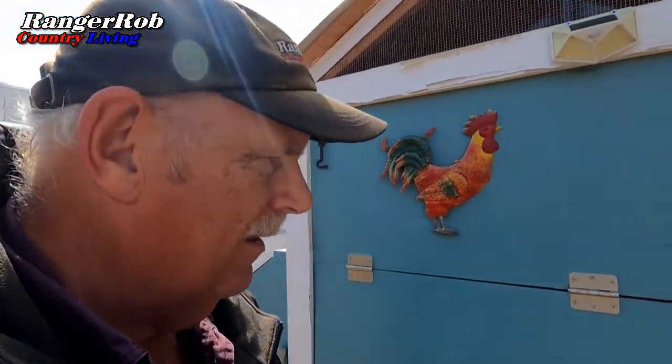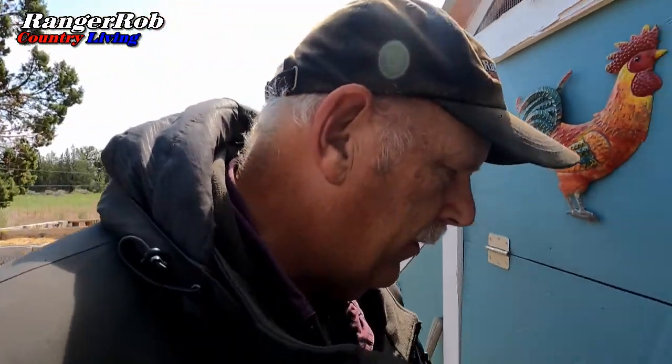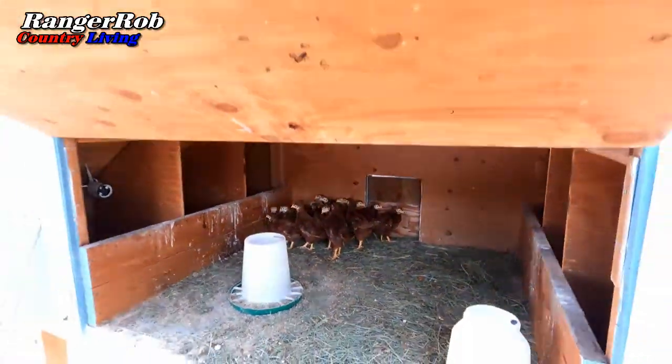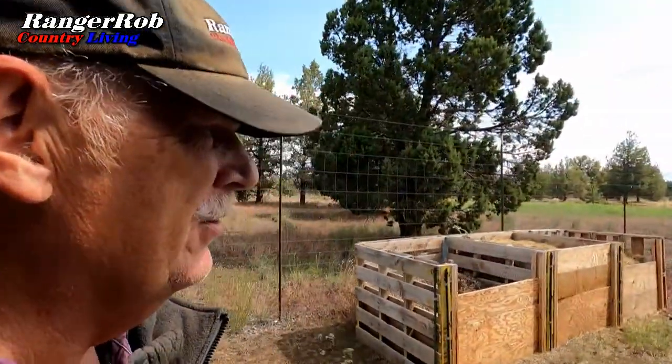Now it's time to check on the babies. Gotta be careful, they kind of hit on the door. I keep them away from the door, because one fell out the other day. But let's see how they're doing. Yeah, they're doing all right. I was thinking about letting them go out the front, but it's still a little windy and a little bit cool. So I'm gonna keep them cinched up in there for another day until we get a little warmer temperatures. But they got food and water, so they're good to go.